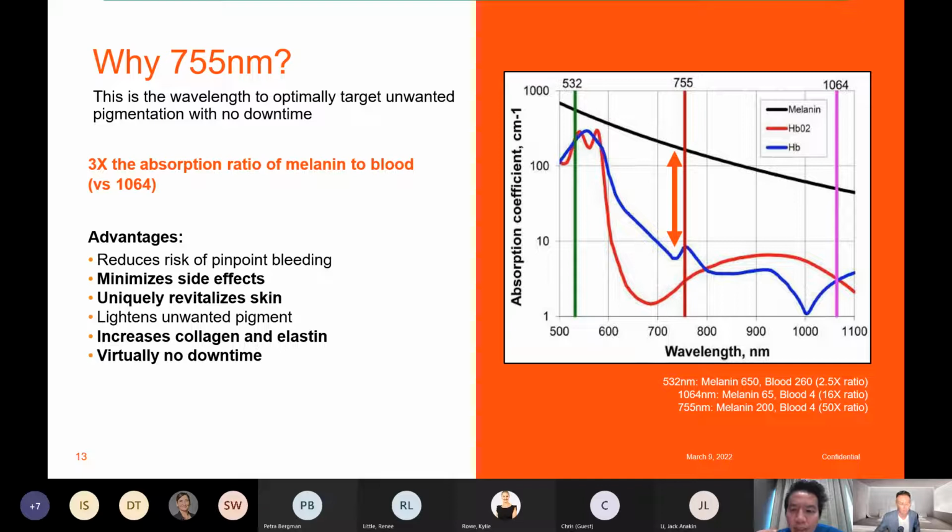And then you take a look at the 1064 on the other side of the curve. The melanin absorption is much lower here, and of course, the hemoglobin absorption is also lesser than the 532. That ratio is about 16 times. That explains why 1064 is quite a gold standard for a lot of lasers.